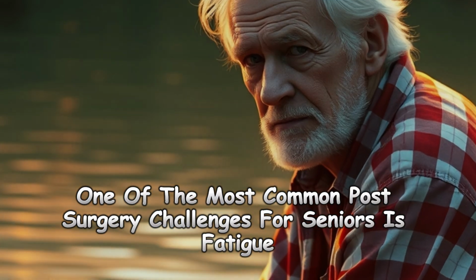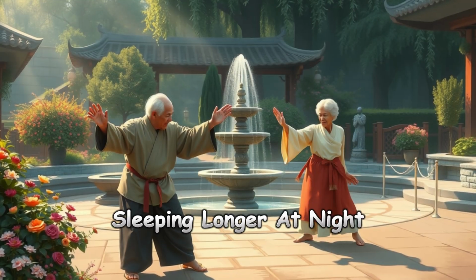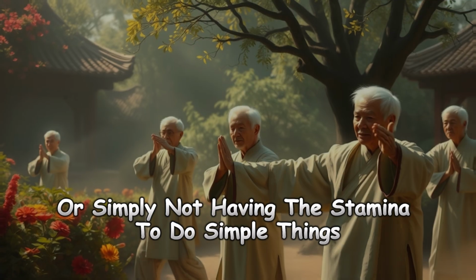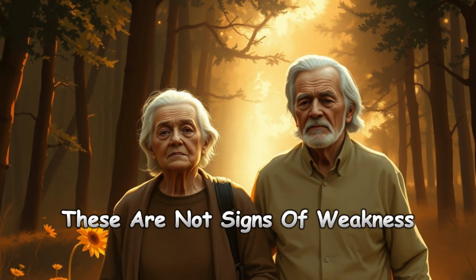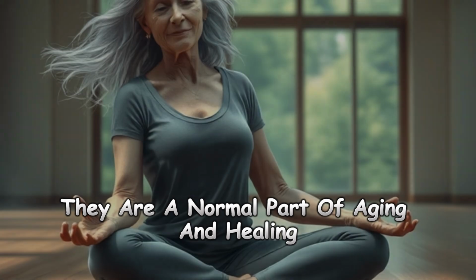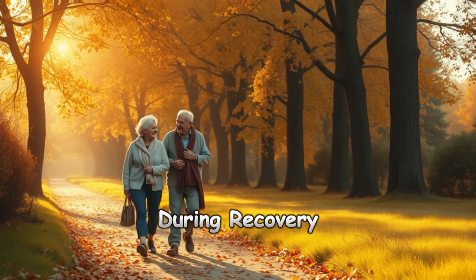One of the most common post-surgery challenges for seniors is fatigue. You may find yourself needing more rest during the day, sleeping longer at night, or simply not having the stamina to do simple things like standing for long periods, walking to the bathroom, or even getting dressed. These are not signs of weakness. They are a normal part of aging and healing. Recognizing this ahead of time can help you be more gentle with yourself during recovery.